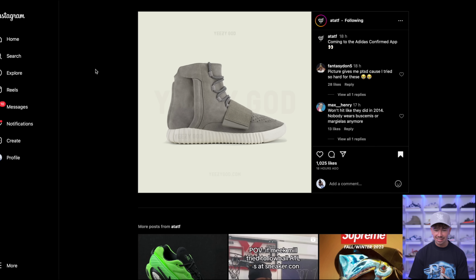Now, I will say before I show you this, take this with a grain of salt, because I don't know how credible this is, but take a look at this, guys. Coming to the Adidas Confirmed app, the original Yeezy 750 could potentially be returning. Now, this is the page that posted this information, the ATATF.